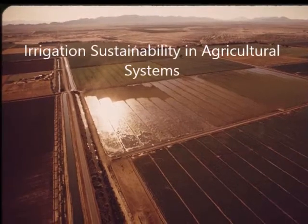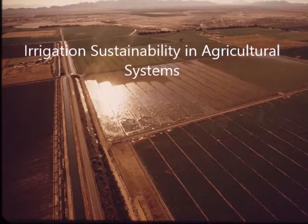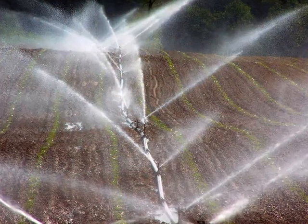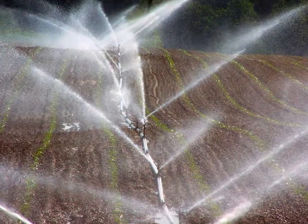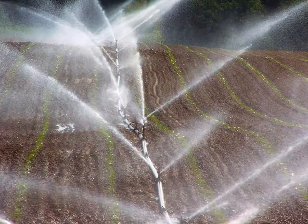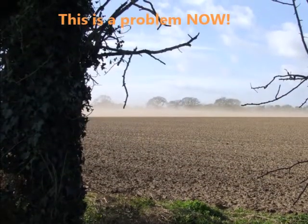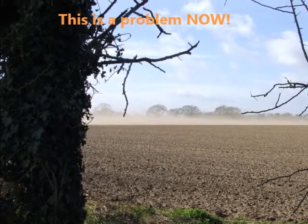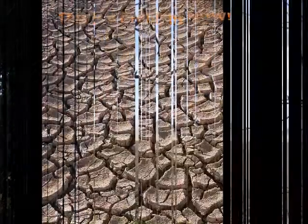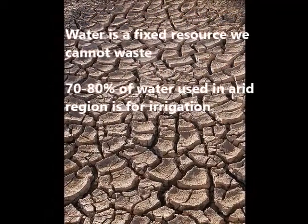Water sustainability in agricultural systems is an important issue in today's agricultural community. Climate change, demand for increased agricultural production, and increased urban use is making sustainable water use in agriculture more and more challenging. As you can see from current water shortage examples such as the drought in California, where they're having trouble finding enough water to water their crops, this is a serious issue and it's going to become more and more prevalent in the near future.